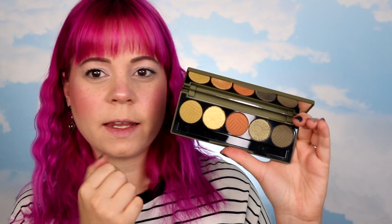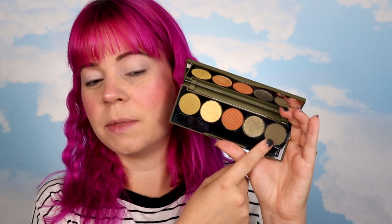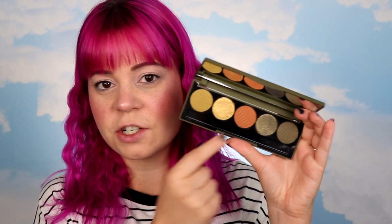And I'm thinking the way that I'm going to be able to use all of these shades in my look is I'm going to use this one as my transition shade, this one in my crease to deepen it up, this one on my lower lash line just to kind of smudge everything out, and these two on my lid as my halo. So we're just going to go ahead and start by taking the right shade here called Edgy, and I'm going to put that into my crease.